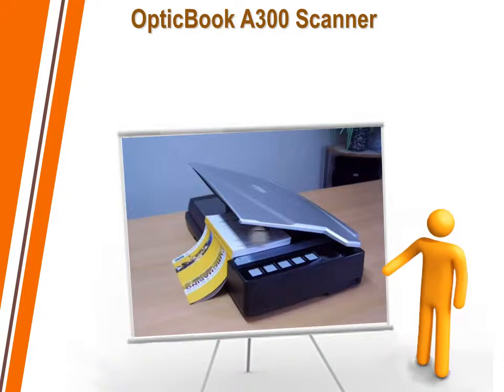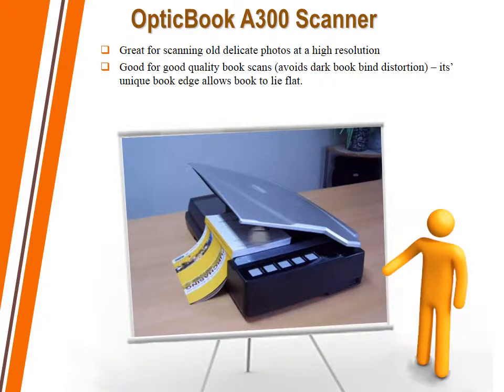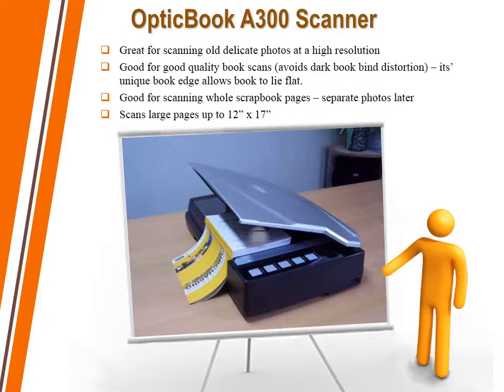Today we will be reviewing in detail the OpticBook A300 scanner. It is great for scanning old delicate photos at a high resolution. It is good for quality book scans. It avoids that dark book bind distortion with its unique book edge, which allows the book to lie flat as shown here. It's also good for scanning whole scrapbook pages or Book of Remembrance pages. It scans large pages up to 12 inches by 17 inches.